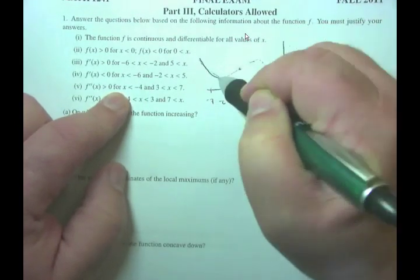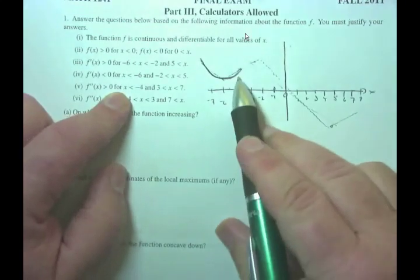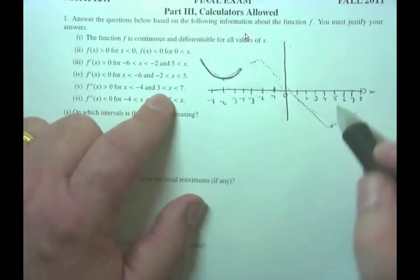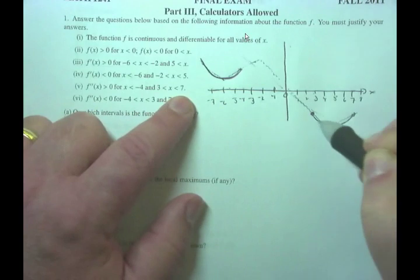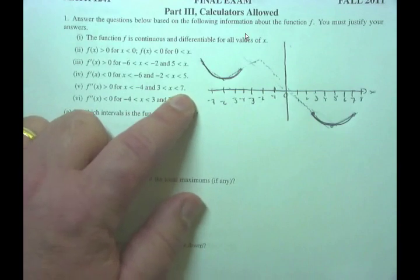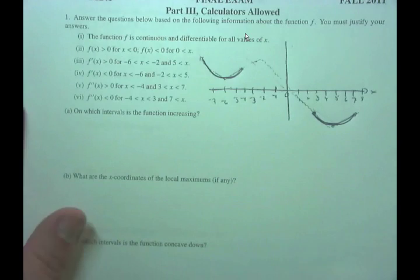So now I'm going to put the bend into this thing and make it a little darker. So I'm concave up in that interval. You with me? And between 3, here's 3, and 7, here's 3, and here's 7 that I made up, I'm concave up here. Connect my dots. Does that make sense? Okay, just keeps on going that way.